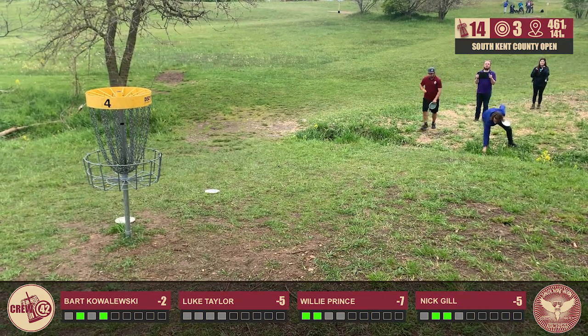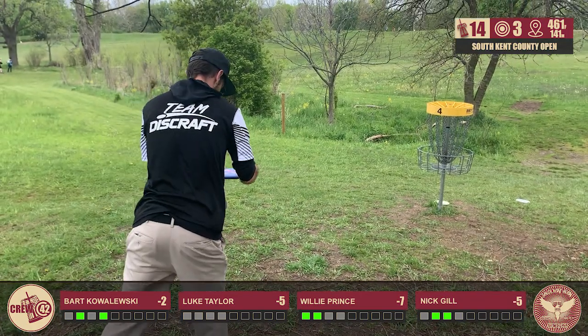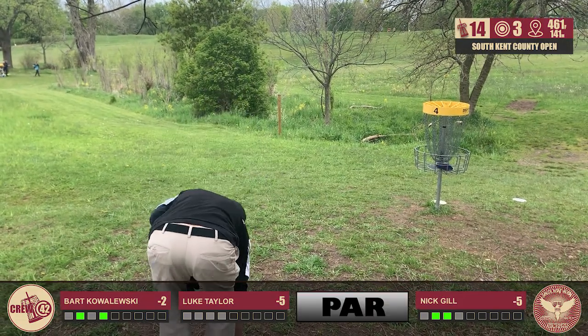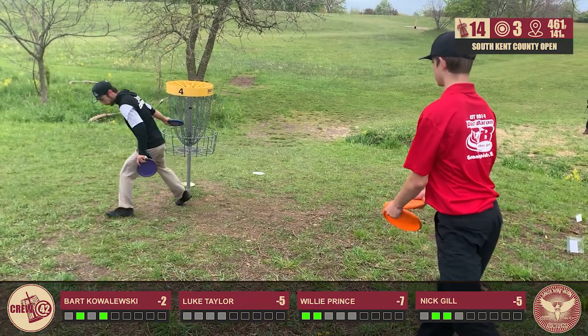Was that for par? Yeah, it was for par because he got caught up in that tree. Looked like a tailwind just dropped that thing out of the sky. Ooh. Willie didn't put much thought into that, and thank goodness it went in. Yeah, that hyzer putt makes me so nervous.